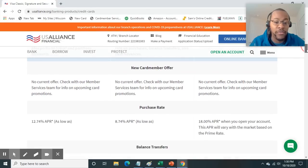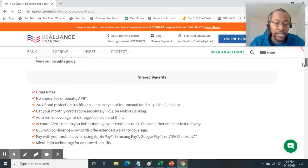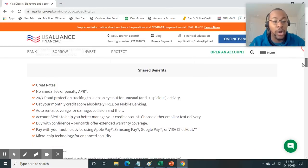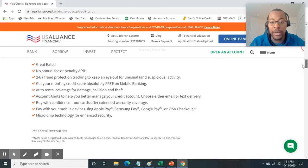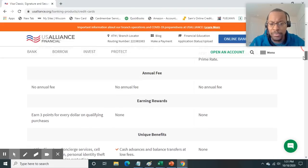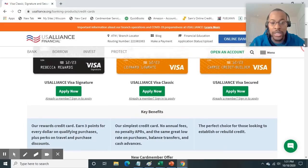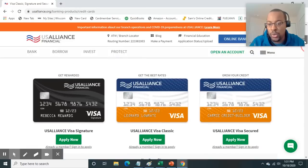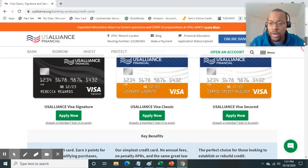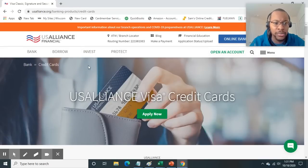APR as low as 12.74%. No annual fee on any of their cards. And yeah, it has a bunch of other perks, including auto rental coverage for damage. You get 24-hour fraud protection and a variety of different options like Apple Pay, Samsung Pay, Google Pay, Visa Checkout. So pretty solid. And then they do have some other credit cards. Their Visa Classic, which is just their lower interest rate. I think the rate's as low as 8.74%. And then they also do offer a secure credit card, which I'm not 100% sure if that graduates, but yeah, in terms of credit cards, it's pretty basic.